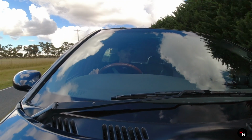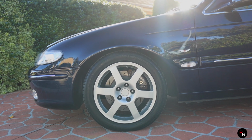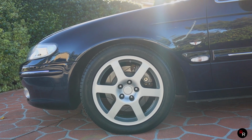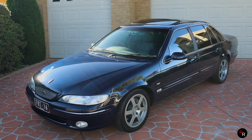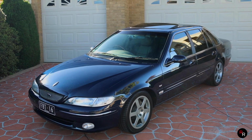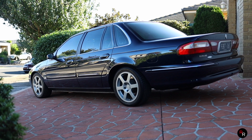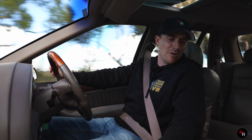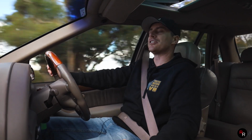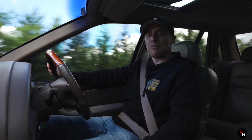Weirdly enough, this vehicle did actually get 17-inch Speedline Italian-made wheels here. And it was only ever featured on this car. It got its own unique wheel, and I'm not going to say they're anything beautiful. They just kind of look like a typical wheel, but it's a bit weird. I don't really know why they had to go that far in terms of finding a wheel for this car, but that's what Tickford did.